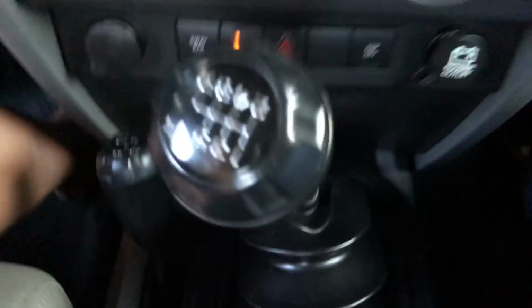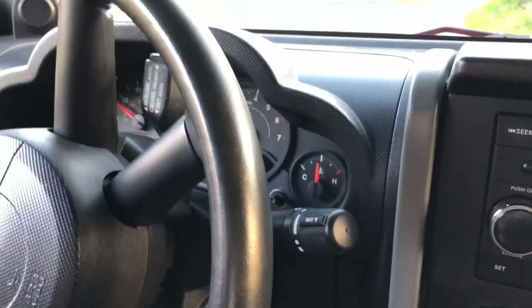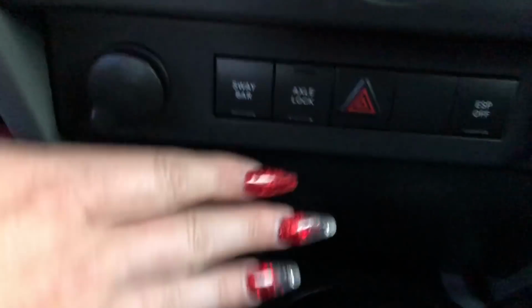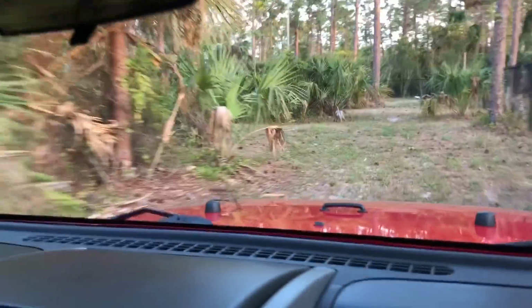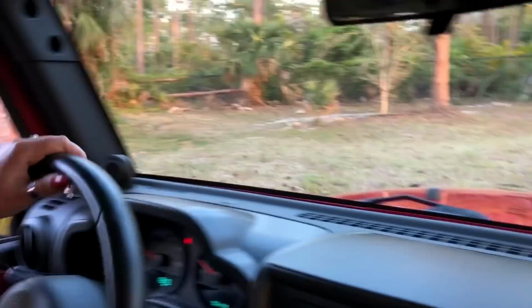You do have your low gears, your high gears. Second. Once again, low gears, high gears. You have your sway bar, your axle lock buttons here, your ESP. Vroom, vroom. Bouncy. Don't want to hit too many bushes.